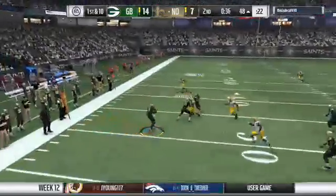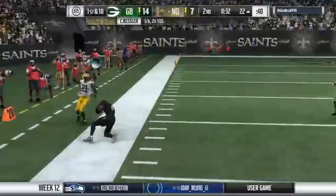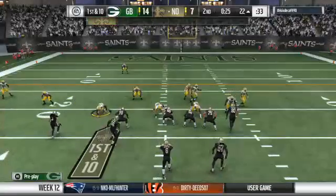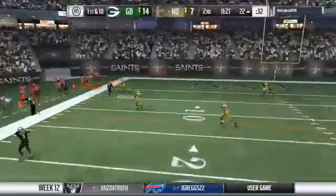After the interception, here's Kessler. Green with a catch left side. And he's brought down after a good gain. They were ready for what the defense was showing. They had prepared for that look, recognized it, went straight to the air, got the first. Well done. Love the recognition.